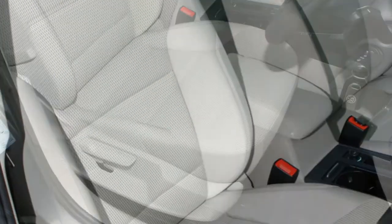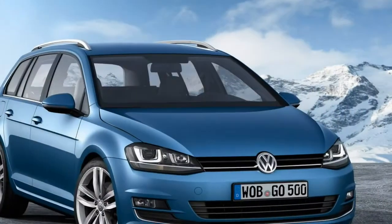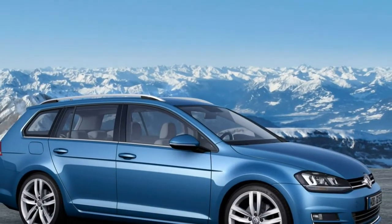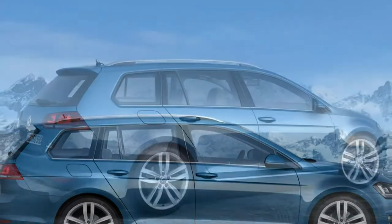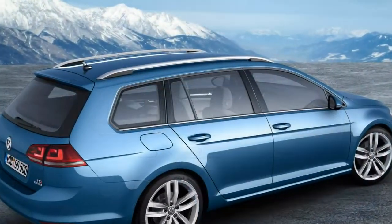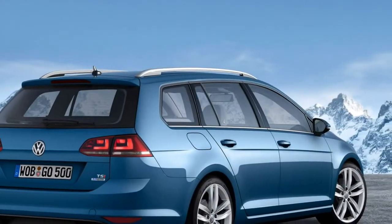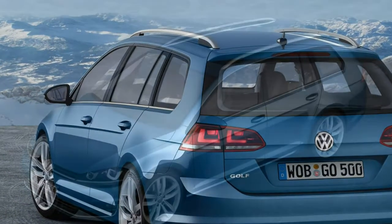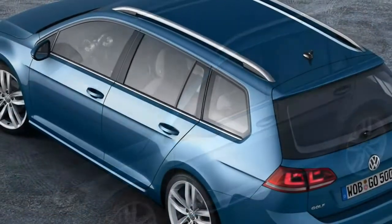High performance Golf Estate R. With its 4Motion four-wheel drive package and an upgraded XDS Plus electronic differential, the latter shared with the GTD, for sharper cornering, the Golf Estate R is as impressive as its hatchback counterpart. Traction is never found wanting, since the system detects when wheels start to spin and diverts power to the remaining ones within fractions of a second.